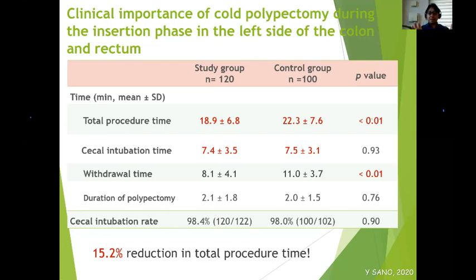And also the polypectomy adenoma detection rate was almost the same. So this study showed that insertion phase polypectomy is very effective, and we can shortcut the procedure time.